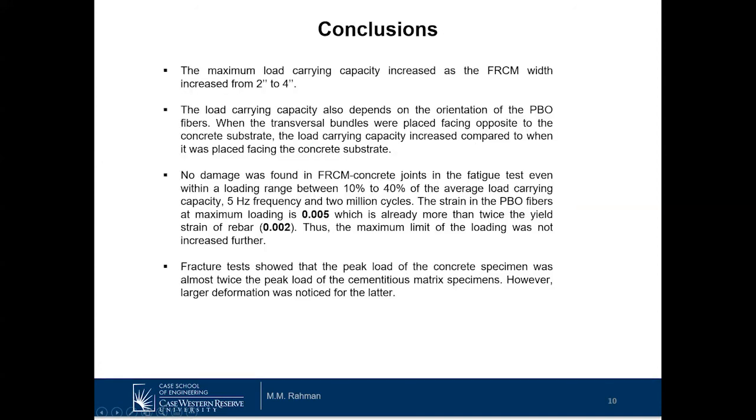So, in conclusion, we saw that the maximum loading capacity almost doubles as we double the A4CM width, so there is no width effect. We also saw that the orientation of the PBO fibers has an effect on the load carrying capacity. And from the fatigue test, we saw that even with 40% of the average load carrying capacity, 5 Hz frequency, and 2 million cycles, there was no visible damage in the bond.